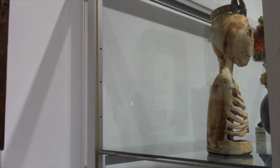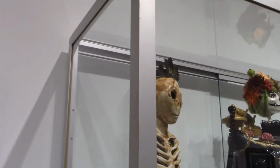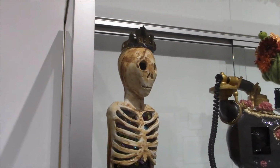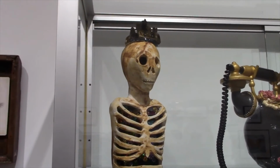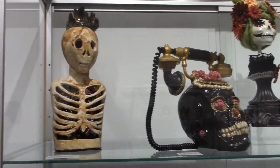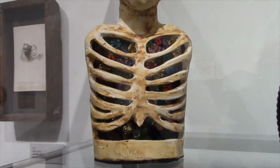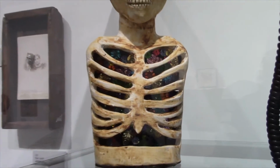Okay, we're going to go into the case. Gosh, there's a bunch of cool stuff in here. Okay, on the left and on the far right are 2 pieces by Michigan artist named Diane Hockey. These are ceramic with mixed media. You can't really see, but there's sequins inside of them. This first one is called Don't Worry, Be Happy.